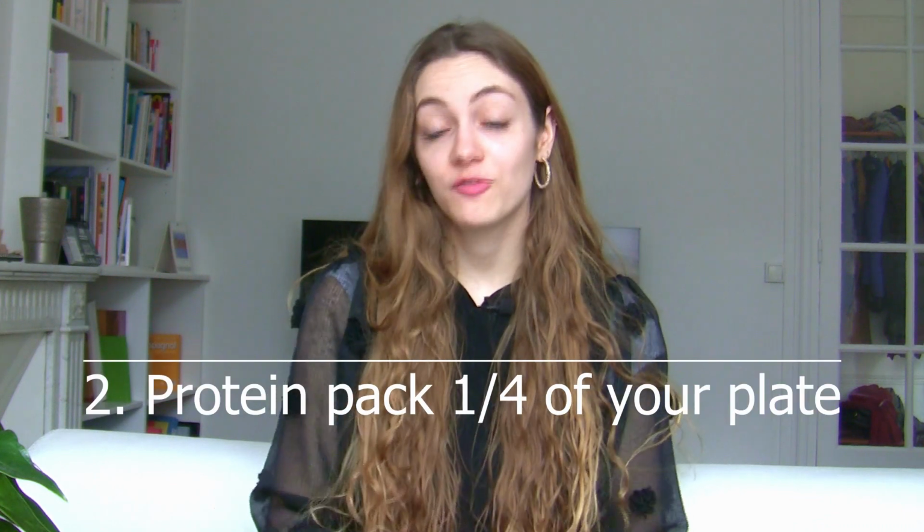The second thing you should do is to protein pack 1/4 of your plate. Protein should be a very important element of your diet. It's used to help build and repair muscle and is very necessary to help you feel full after a meal. So 1/4 of your plate should be dedicated to healthy proteins.